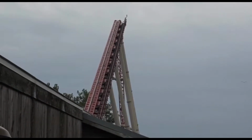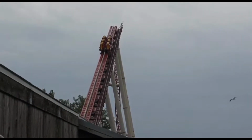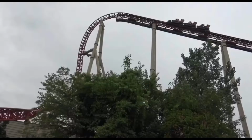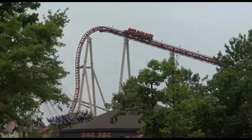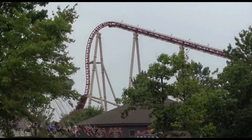In any row, you get absolutely launched over the drop, but in the back, you feel it the most. For being so small, the drop is so good, and is one of my personal favorite drops of all time. It is so steep and so fast that the airtime is just glorious. You don't even realize what happened to you the first few times you ride it. It's absolutely fantastic.